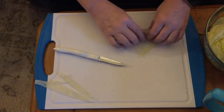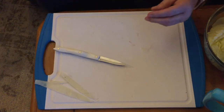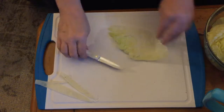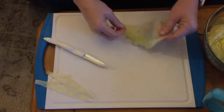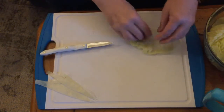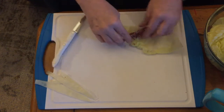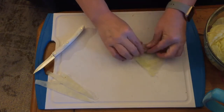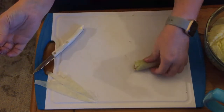Oops, I broke it. No big deal. And then I am putting in, just cutting off this tough piece right there. I put in some, this is 85/15 ground beef. And there we go, that's what it's supposed to look like.